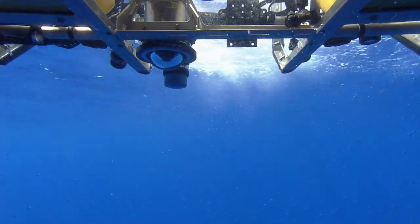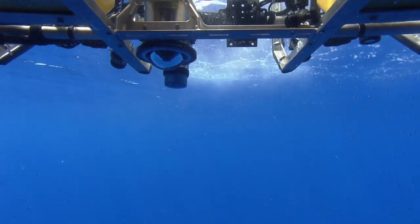Atalanta's in the water. Roger that. Herc is dive, dive, dive.